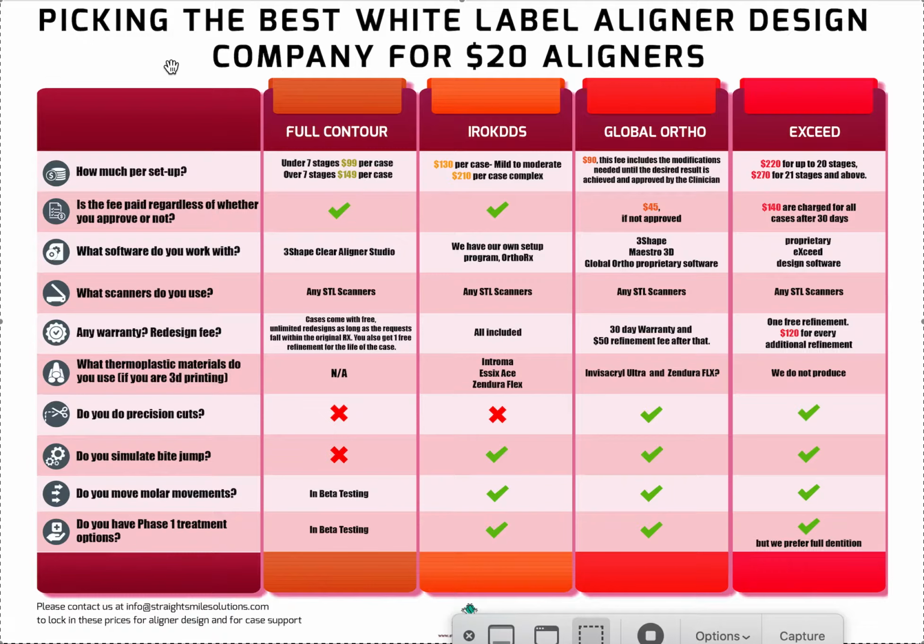So you could pick, say, Full Contour and then their list of manufacturing partners. Full Contour will have their own list of manufacturing partners, and it might be 10, it might be 20, it might be 30, and they will all have different prices. They'll all use different type of thermoplastic material. They'll have different trim lines. Some will do precision cuts, some won't. So it's good to ask, right?